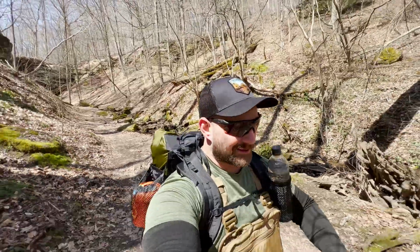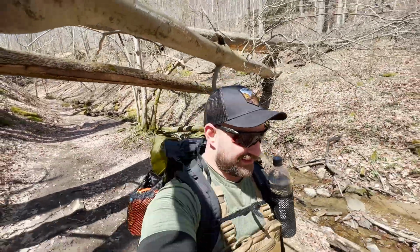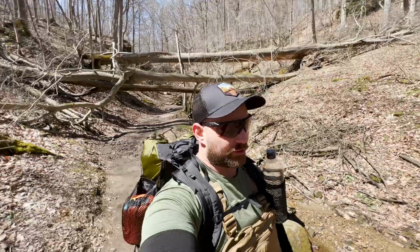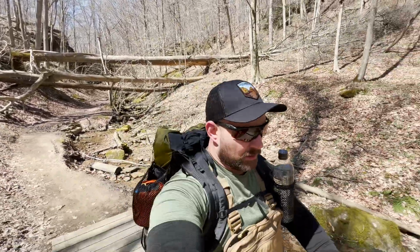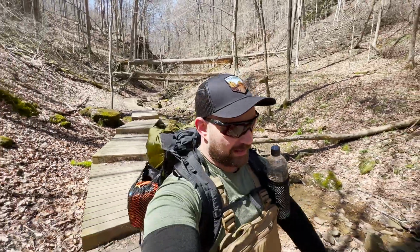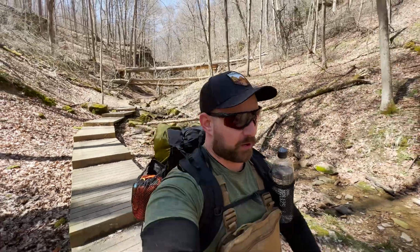So the only downside of Mohican is there's a ton of people. So I apologize for a bunch of voices and noise in the nature shots, but it's unavoidable here. We're literally within a mile of the trailhead at the dam, which is where most people park to do all the day hikes. There's a couple of very popular hikes out here. There's the Hemlock Gorge trail, and then there's this waterfall trail where you have Little and Big Lions Falls.